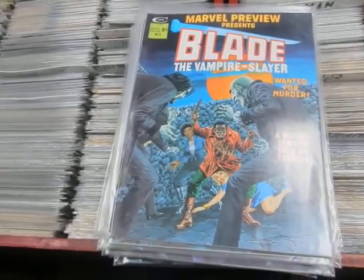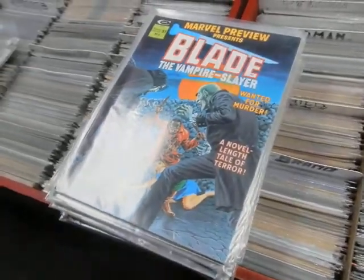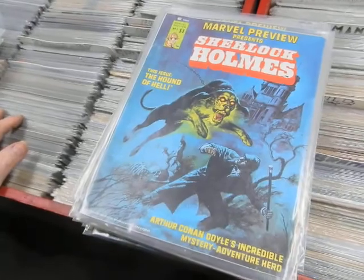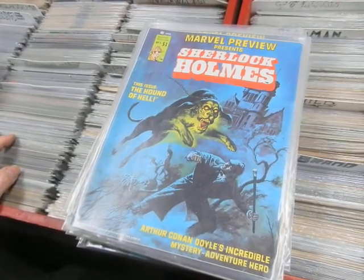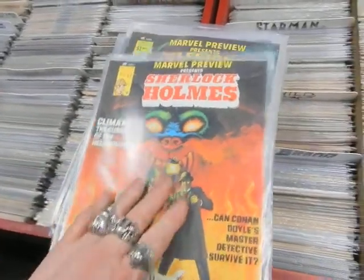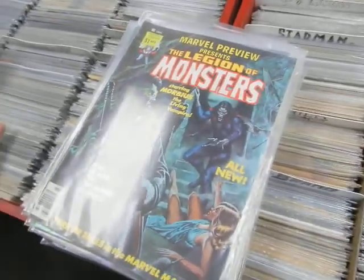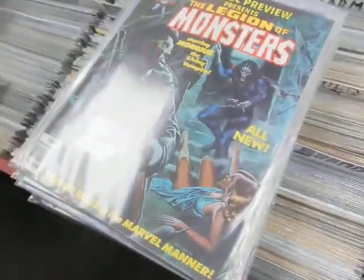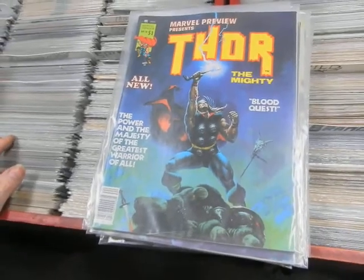Speaking of high-grade copies, there we got Blade, the Vampire Slayer. I think this is his first solo outing in the magazines. We've got Shop Steward. We've got some Sherlock Holmes. Issue 5 is Sherlock Holmes. Issue 6 is Sherlock Holmes. Issue 8, Legion of Monsters. You got Blade. You got Morbius the Living Vampire. And you've got some others. This is a Ken Barr cover. These are fairly high-grade copies of these magazines.